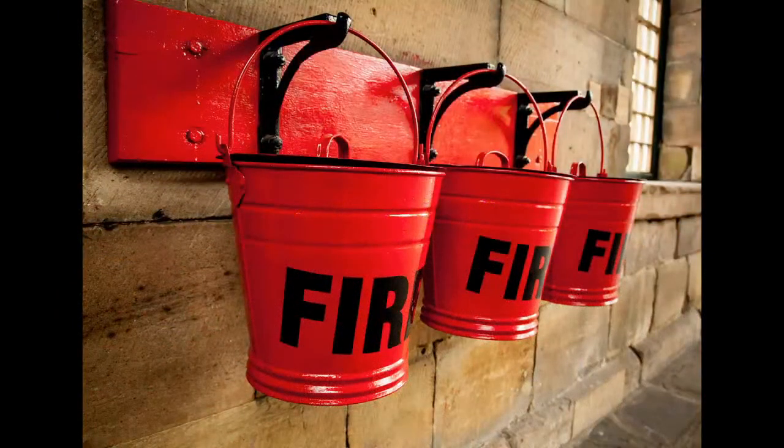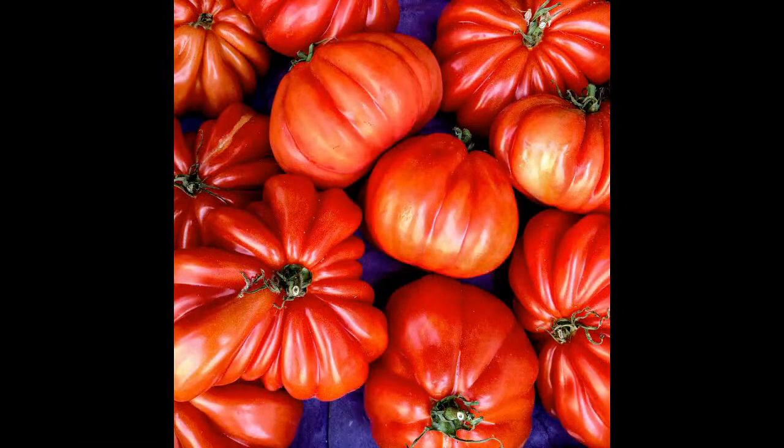Fire Buckets by Paul Steens. French Tomatoes by John Denny. The tomatoes were taken on holiday in a local shop. I thought they looked great against the colour of the tray. The textures were brilliant too.